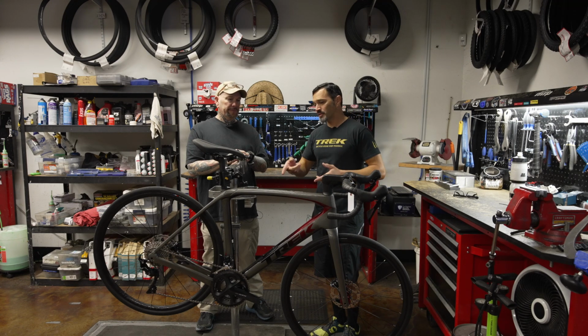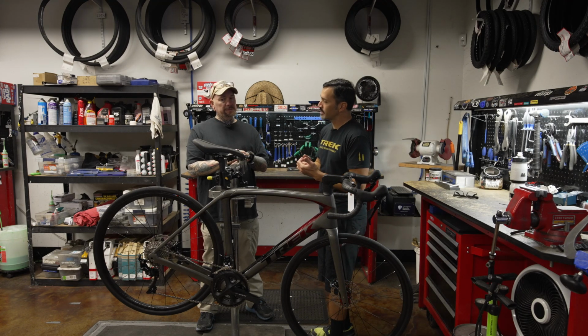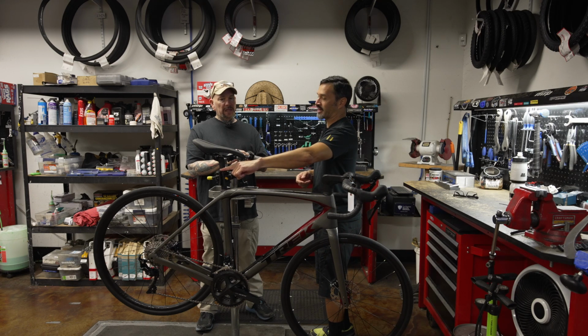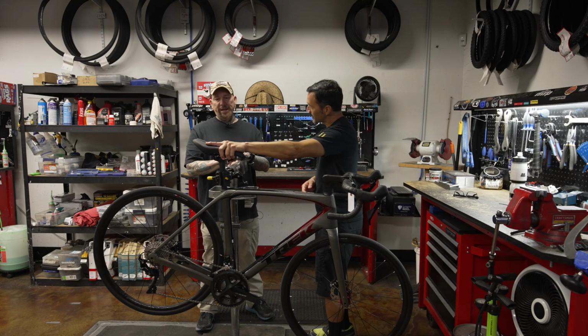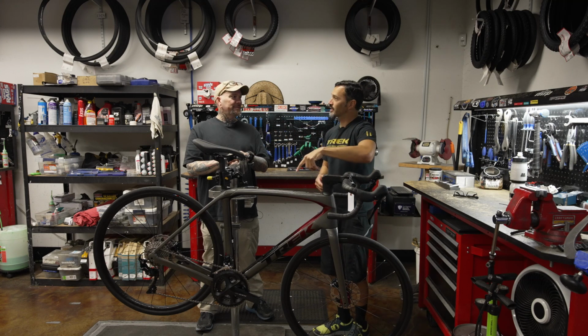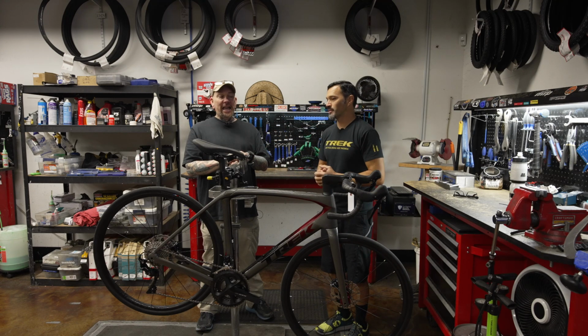And to me, what I like the most is, if you remember Gen 3, because we had the adjustable IsoSpeed in the rear, the seat tube came up to about there. It was all one piece up to here, and then the post slid into that. Now we have a more traditional seat post. So that makes our job for fitting a customer much easier, because now we can slam the post and not have to worry about that seat tube.